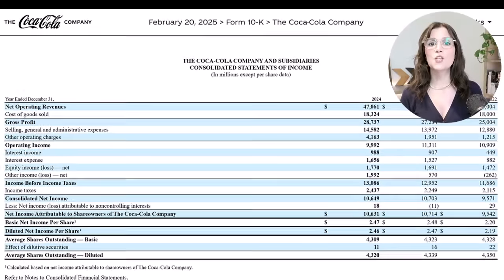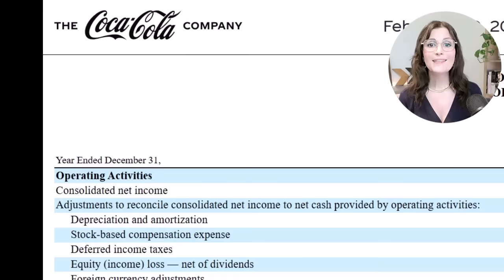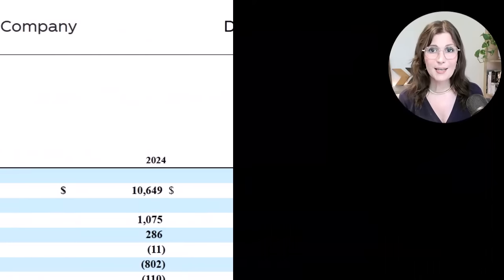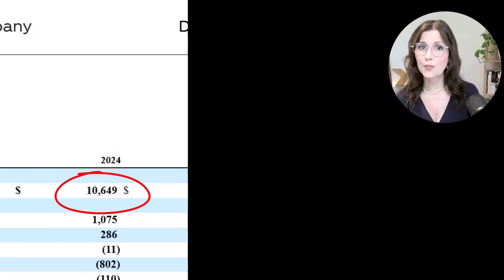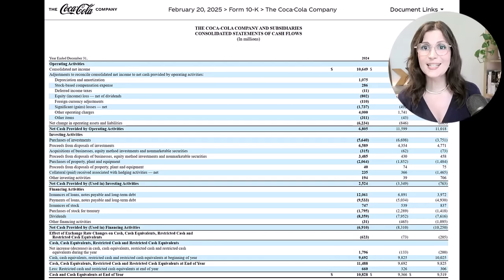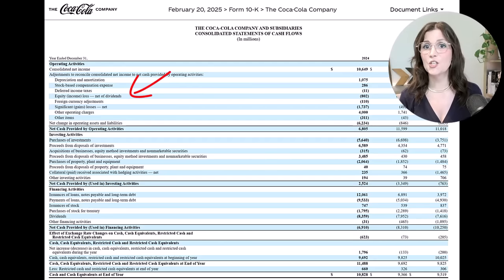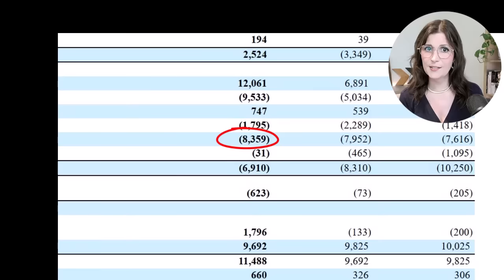Now jump to the cash flow statement. Here's the cash flow statement. Right there at the top, we see the same net income of 10,649. That's the first hook. This number becomes the starting point of the cash flow statement. From here, we walk it down to actual ending cash by adjusting for non-cash items like depreciation, changes in working capital, and financing flows like dividends, for example, which we'll come back to in a moment, but save this number.